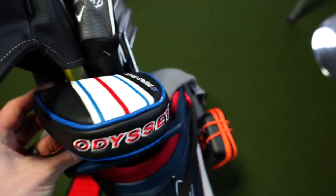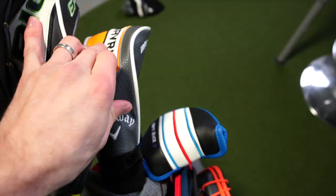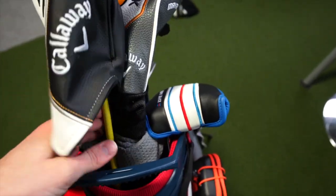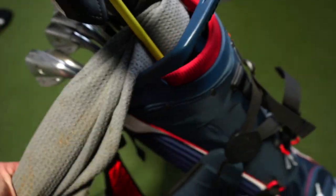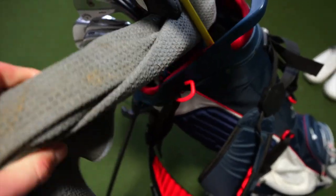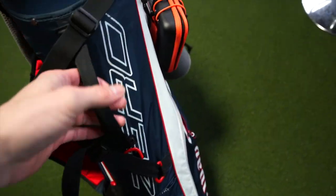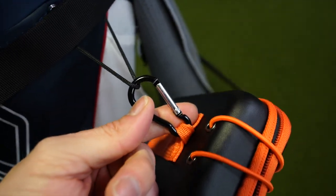These two you're going to be getting out the most, driver and putter. Woods, fairway woods, rarely get used, putt and par fives possibly, but it sits in there and that doesn't come out. Look how tight that is. That is not coming out. None of tucking it in your handles, no clip-on towels.